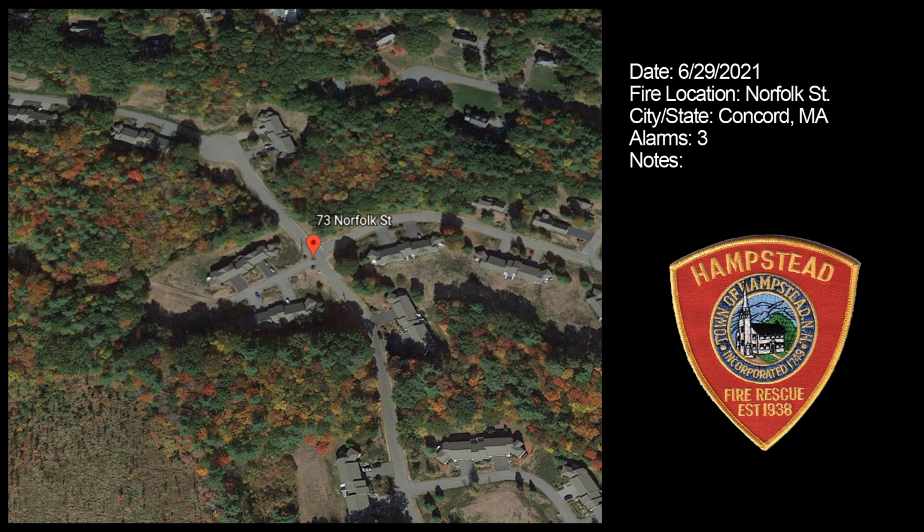Norfolk Street, command from fire alarm. Go to command. ETA, driver source is 10 minutes. Fire alarm, Hampstead Rescue 1, responding with 2. Hampstead Rescue, you're responding with 2.